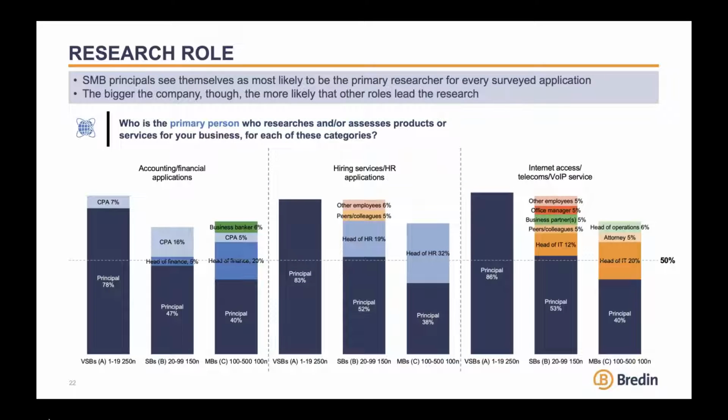And then the last question that we wanted to get at is understanding who specifically within an organization helps with research of particular solutions. So we just asked about 9 different application categories here. And there's a little bit going on, so let me explain. What the respondent had was the opportunity to select themselves, and the answer option there was you. That would be the principal because that's who we surveyed.